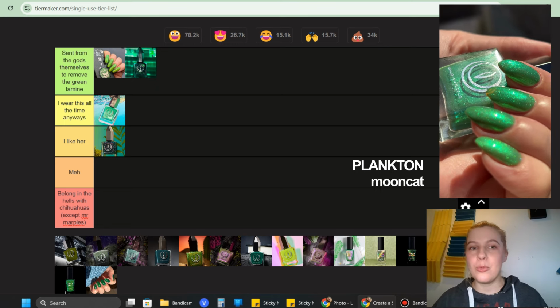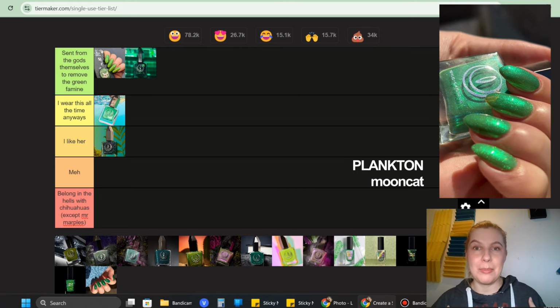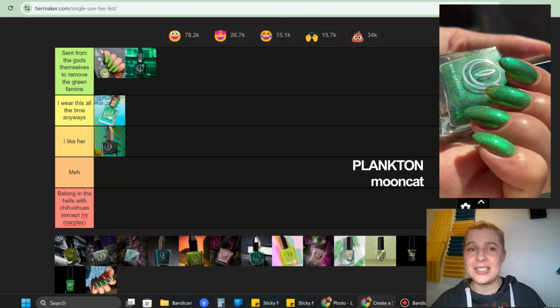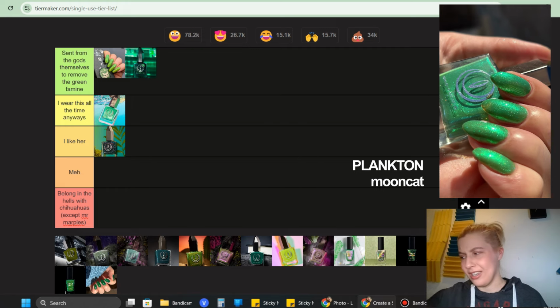It is the brightest green I own in a metallic family. It is fully opaque in 2 to 3 coats depending on how long you have it, and I personally don't mind if the polish applies in 3 coats, but now it applies for me personally in 2 because I have had it for a long time, maybe a year or so.